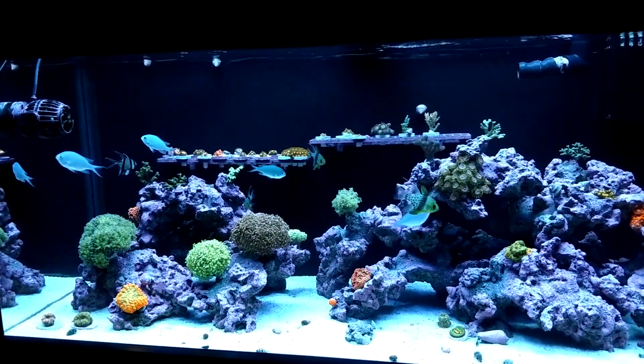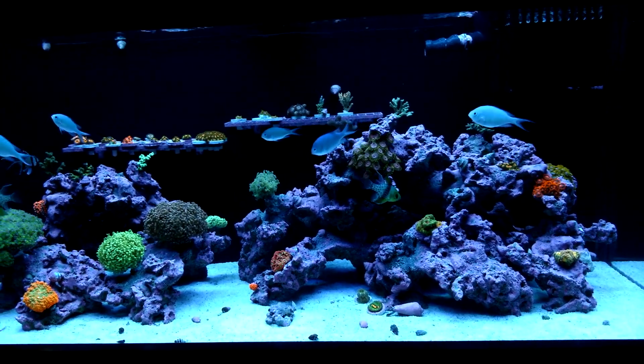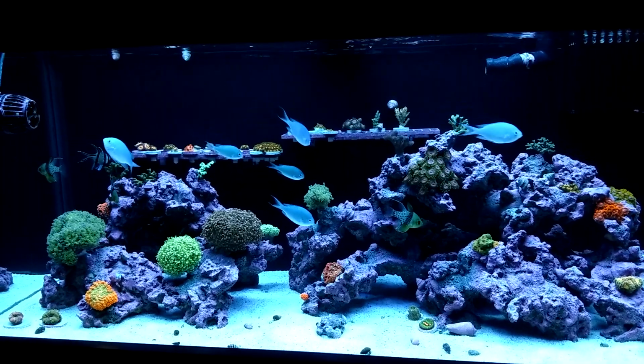You may see some really cool shots of the coral. You may see some tank parameters that are like, no way, my tank parameters are so different, and your coral looks happy as well. So it's, you know, that's why I say every tank is different.